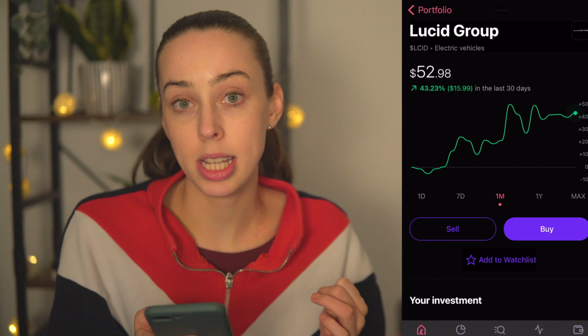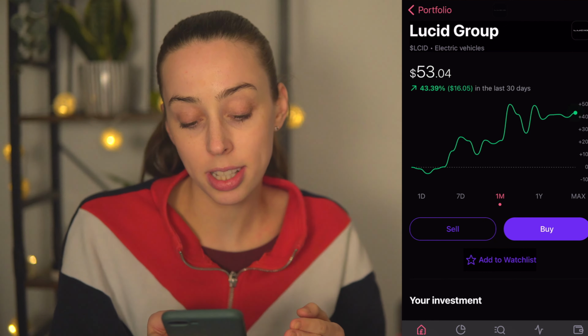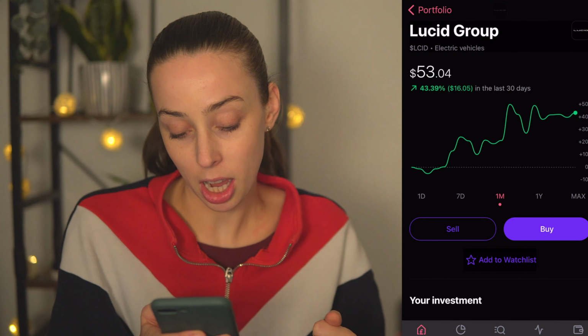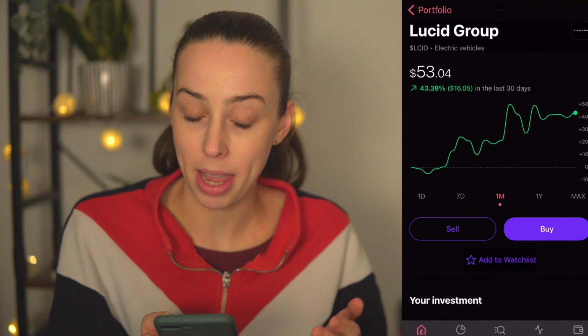I think Lucid is the one I know more about out of Rivian and Lucid. But yeah, I'm happy having that investment, and I may add to it.